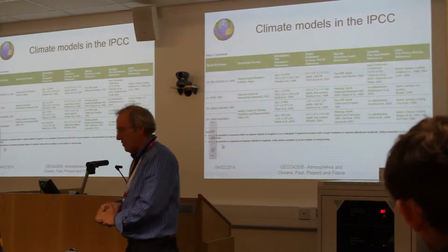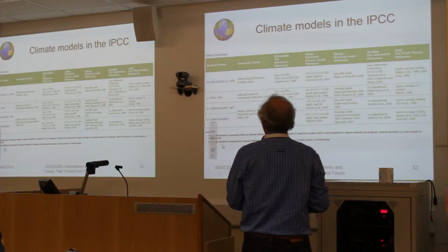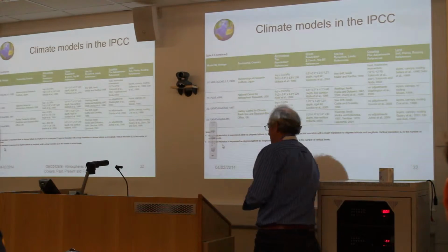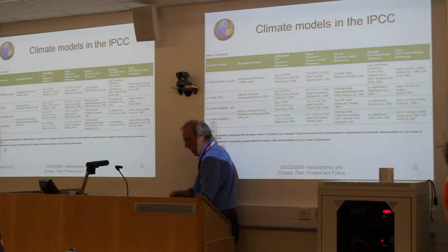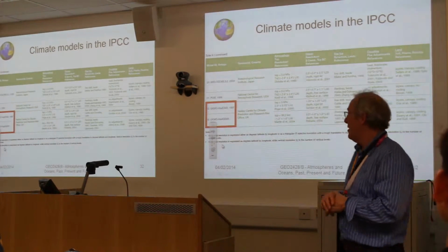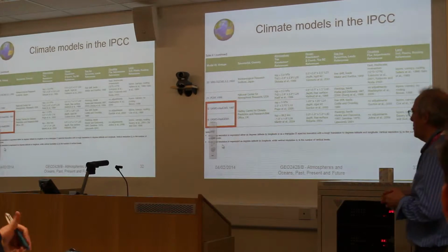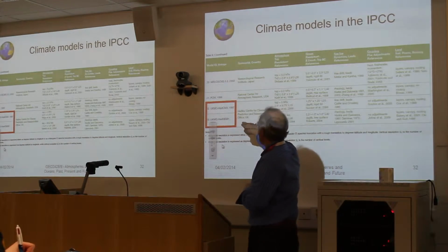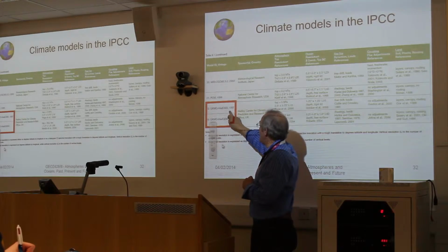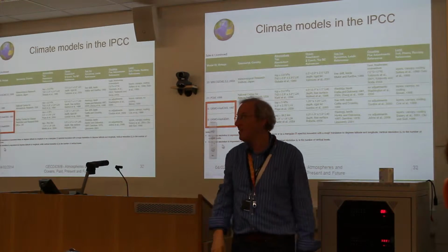Tables and models that look something like this. And this is 23 different models. Now the key ones that we need to be aware of are these two, because they're British. These are the Hadley Centre models from the Met Office in Exeter, and the old one, HadSEM, has now been superseded by HadGEM.